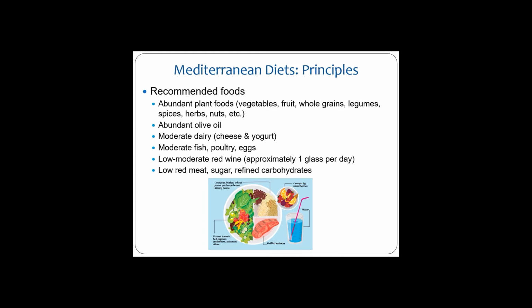Moderate amounts of fish, poultry, and eggs. When it comes to red wine, this is one that is low to moderate, depending upon what you consider low to moderate, but about a glass a day. And then low red meat, sugar, and refined carbohydrates. We'll look at some of those as well.